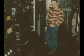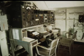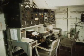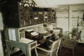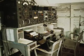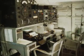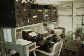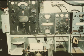And here's yours truly, W7QHO, in QSO with the TBM on 75 meters. Local receiving position in Radio 2. RBA, RBB, and RBC receivers, and a general radio frequency meter mounted on a pair of the standard Navy radio desks. And another view.